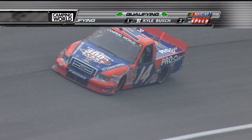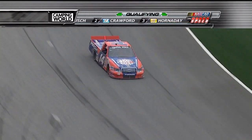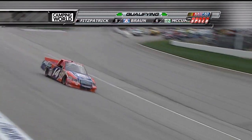You could tell he just wanted it, Phil. He went down in turn 1 and ran as hard as he could, and it looked like it just developed a bit of a push. See if he's able to do anything with him. Does he pick up on lap 2? He does, but not enough.